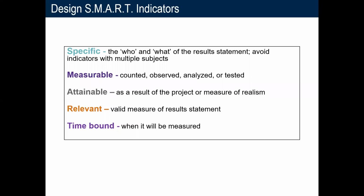So relevant, so it should be a valid measure of the result or outcome, and linked to related research and professional expertise. So this is really where I think we can bring in our technical staff to help us ground truth these indicators. And then the last one is time bound. The indicator really should be measured in some type of time frame. When will it be measured? Because how else will we really know when we plan on reaching a result or outcome and or target? So that is S.M.A.R.T indicators.